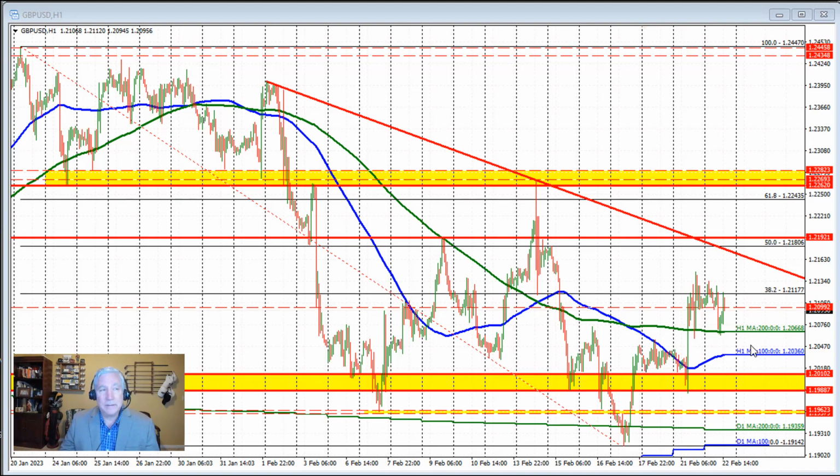So, like the euro versus US dollar, but in the opposite direction, the sterling versus US dollar needs to get below the 200-hour moving average to increase the bearish bias in this currency pair. If we can't, then the buyers are still in play. Admittedly, like the euro versus US dollar, the price action is to the downside, but we are above the moving averages, so that gives a shorter-term bias in that direction.